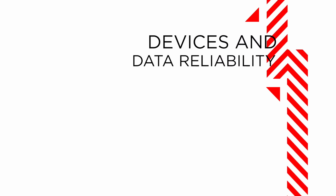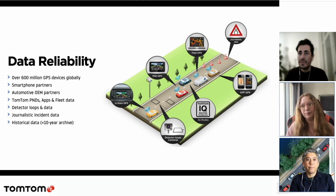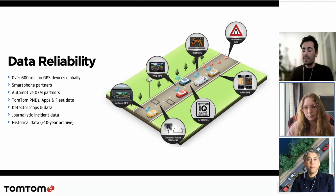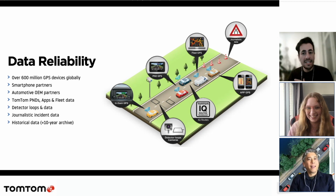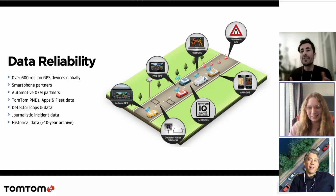But now that we covered this topic, another important thing is what type of devices, right? So we talked about the phone, we talked about the car, but there are other mixes as well. For example, nowadays you have a lot of cameras, sensor cameras. You have a lot of detector loops. That's a new one for me. What are those?